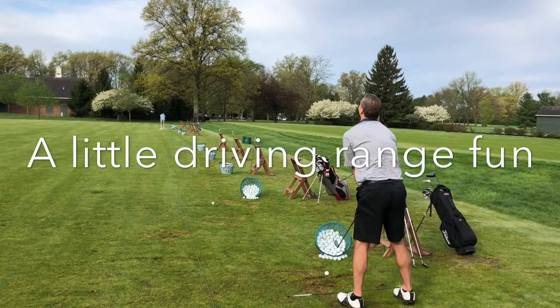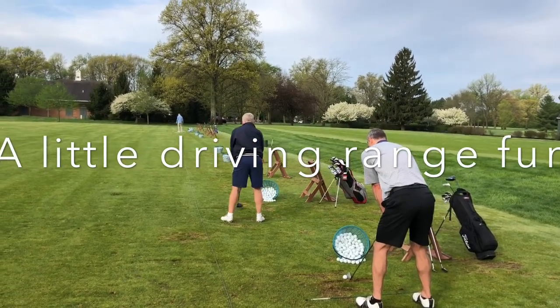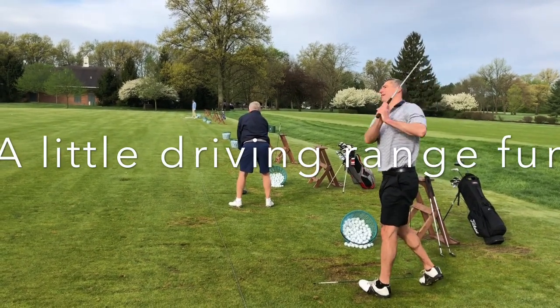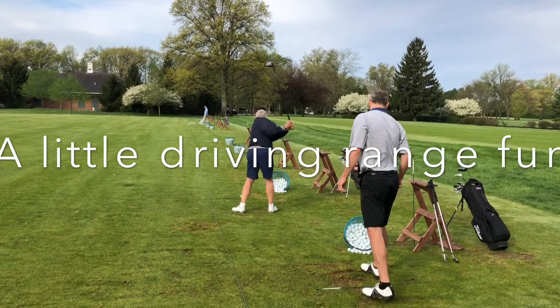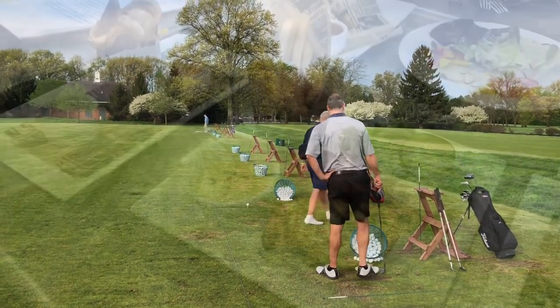And to finish up, we see a few of our golfers getting ready to warm up on the driving range, which is fully stocked and ready for members' use. Isn't it grand for a new set of clubs?